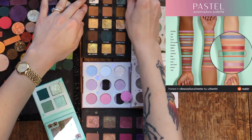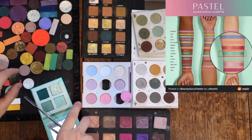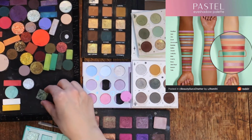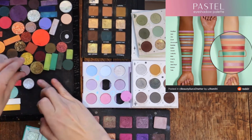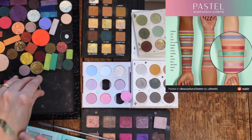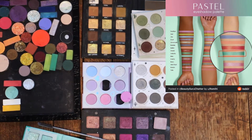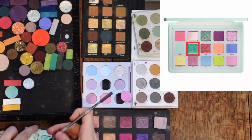So my contenders here for a blue shimmer are from the Alter Ego palette. This is, I think, color-wise decent, but depth-wise, this is a really dark shade, right? Oh, actually, I could use this for the mint in the middle column and then use this. I think that between the two, they offer enough difference. So yeah, let's do that.